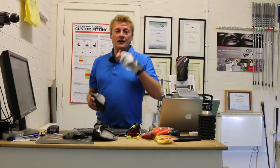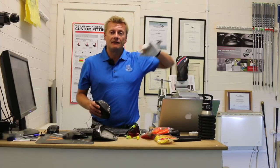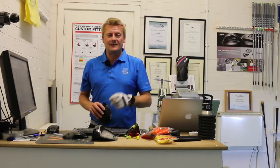Remember though, less spin means less control. Be very careful searching for the low spinning ball flight. You're also going to go left or right. You're going to miss more fairways. So it is a balance.